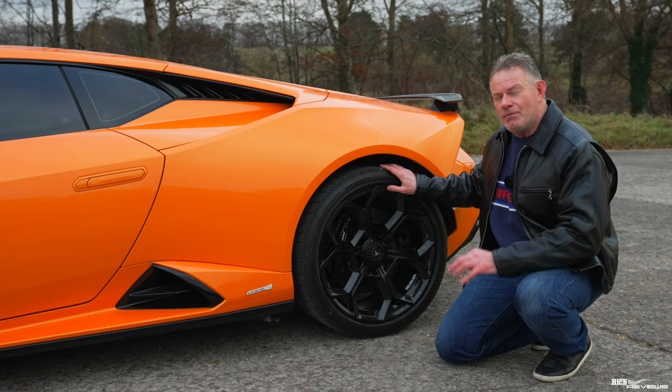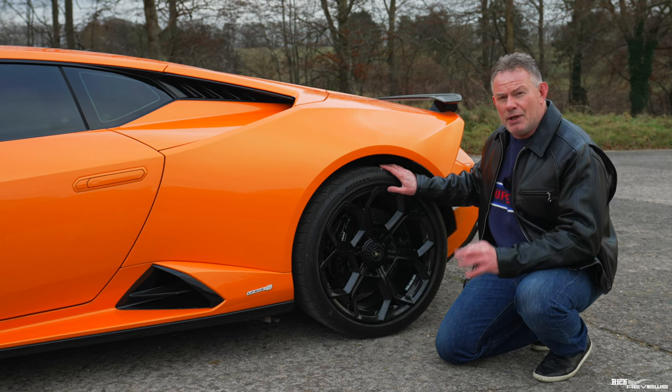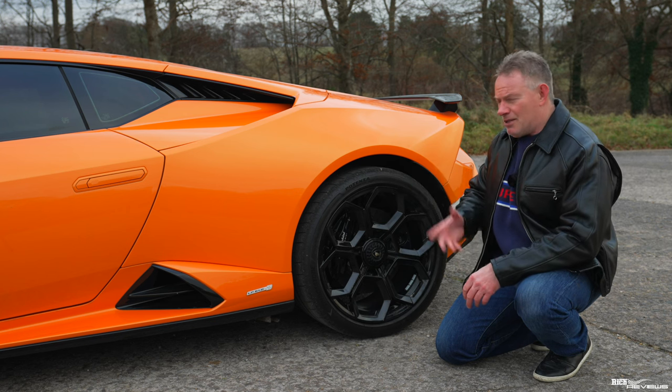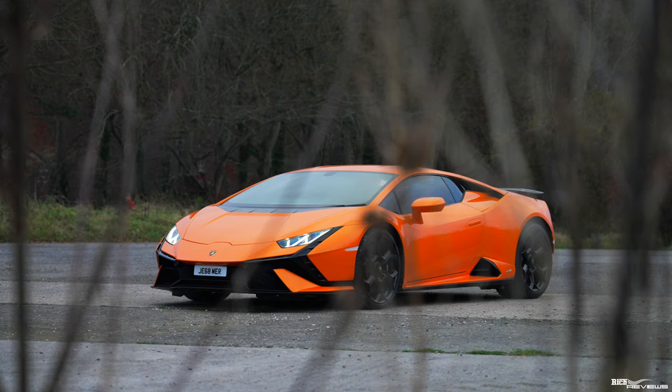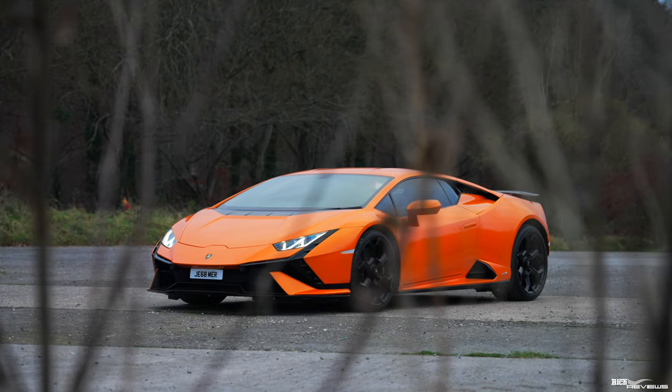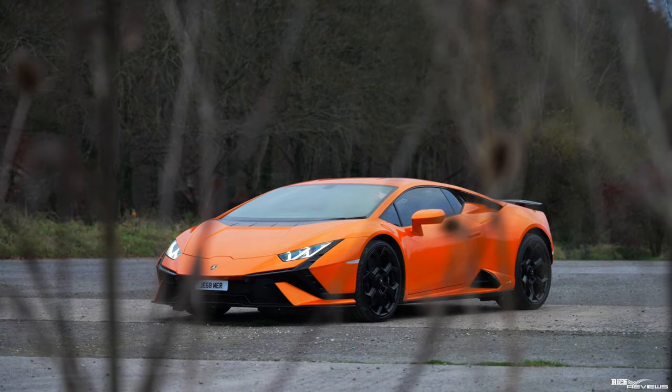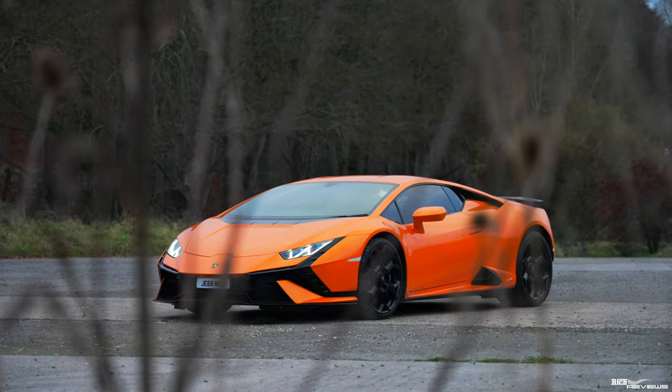Gone are the days of the old legacy supercars like the Countach and the Diablo, where they were a nightmare to move, heavy steering, and you had to reverse them, do a 20-point turn to be able to get them to turn around. This is really maneuverable. This really advances this car and is a vast improvement over the legacy earlier Huracans.